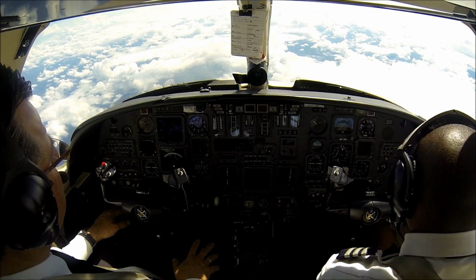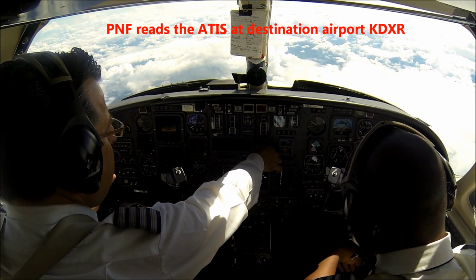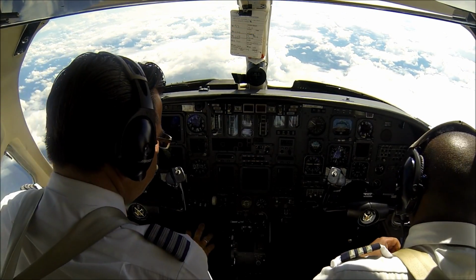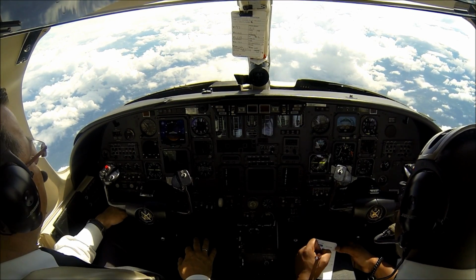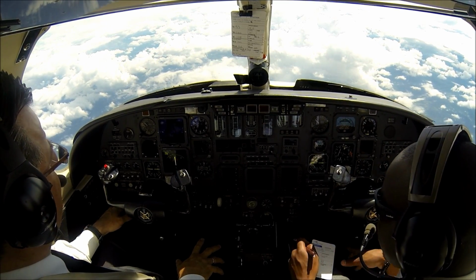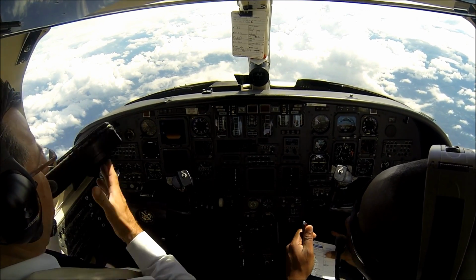365 Echo Alpha, descend to maintain flight level 210. Descending flight level 210, 5 Echo Alpha. 210 set. Okay, it's X-ray, wind is 230 at 12, gust 15, 2951, VOR Alpha approach runway 26. Sounds good. It's going to be very bumpy on landing.